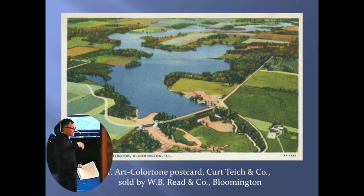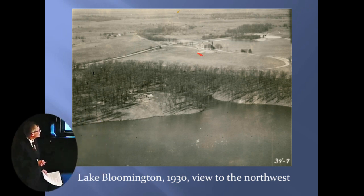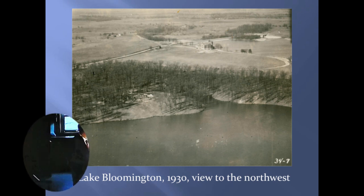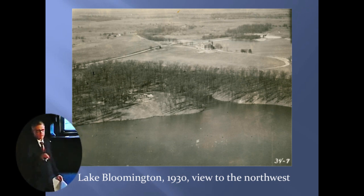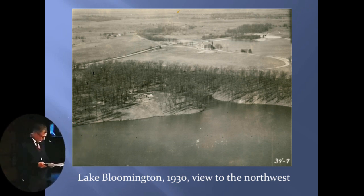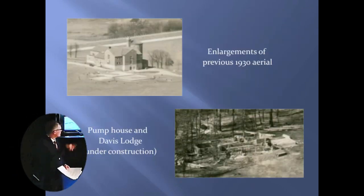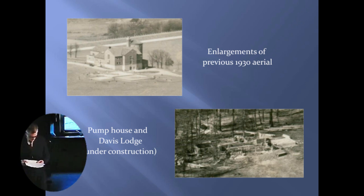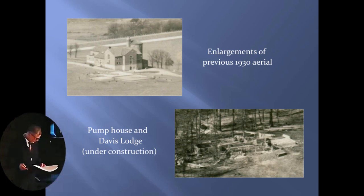And another, again, lovely aerial view, early view of the lake. Here's the construction of the first Davis Lodge, or the reconstruction, obviously. And here we see a finished pump house, right? So really, and notice some timber was saved, right? So they did have the foresight again to save some of the timber along the shoreline. We see that here. And these are enlargements from the previous image. So here we see the pump house and the Davis Lodge. We can even see the clarifier basins, the early clarifier basins right there as they filter the water.